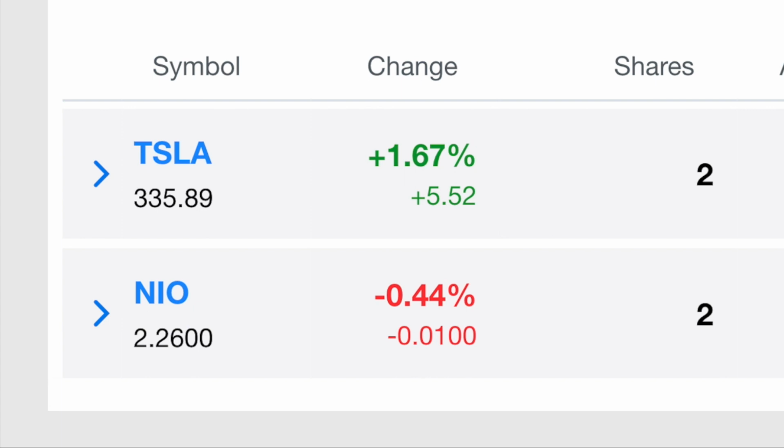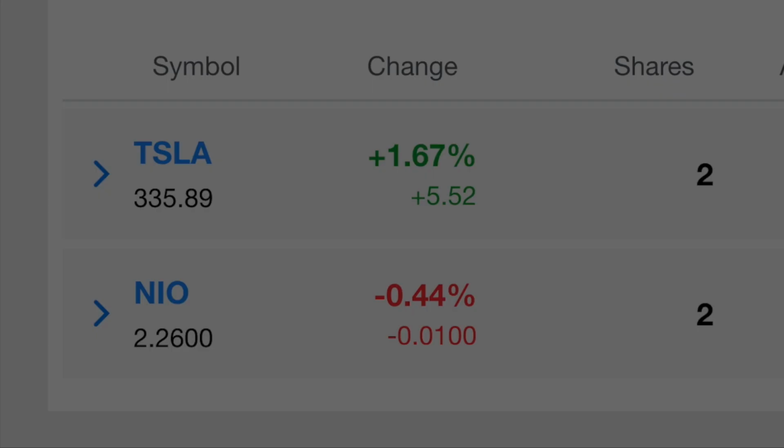As you can see over here to the left, Tesla's trading at $335.89, and NIO is down $2.26. NIO is really getting slaughtered, has lost so much value. Again, that was an IPO company, and it hit the market at a time when IPO companies are really kind of flooding the market. There's so many different IPO companies.